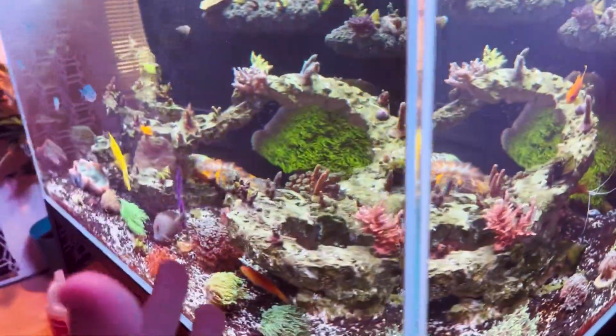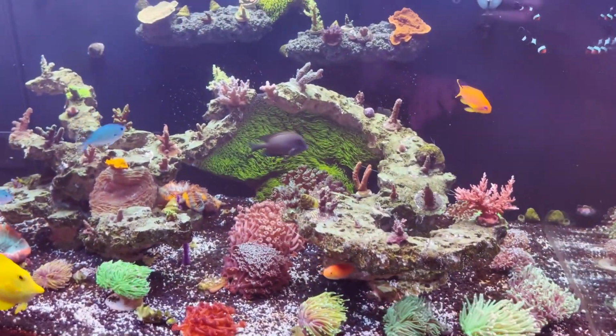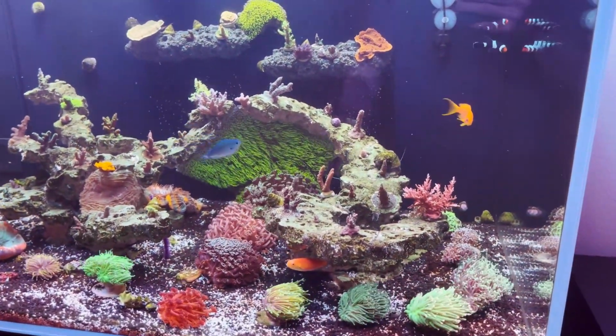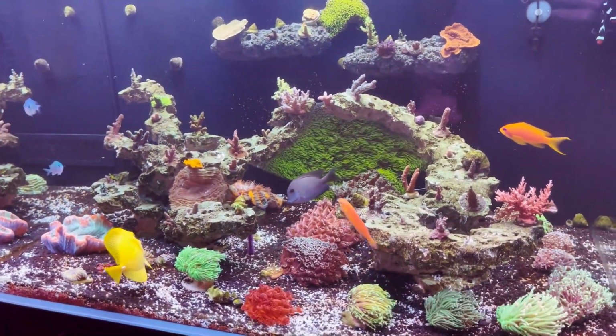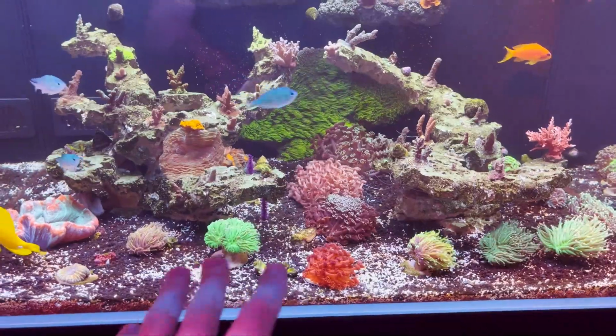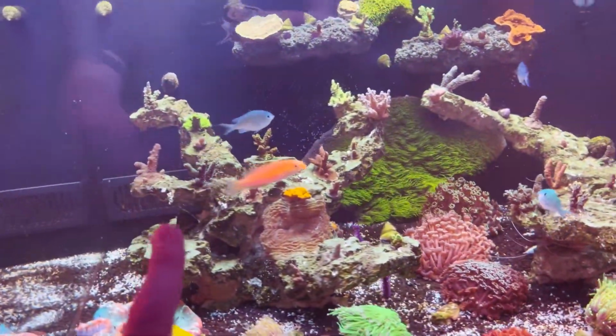But I mean, everything is growing really well. I'm also working on a video that will showcase, over the course of like 5 months, how fast these SPS are growing. And I hope that it will actually show for you. These gonies are going really well. Yeah, all the corals are actually doing really well.